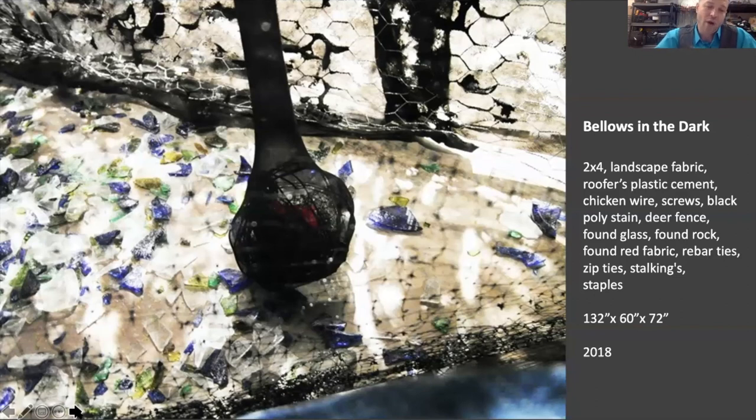There's not one right way to look at it, because there's different places to look, there's different places to walk through, and you become a part of it. Unlike, let's say, a painting, where you have one direct view that you look at it. I really enjoy how that involves the viewer.